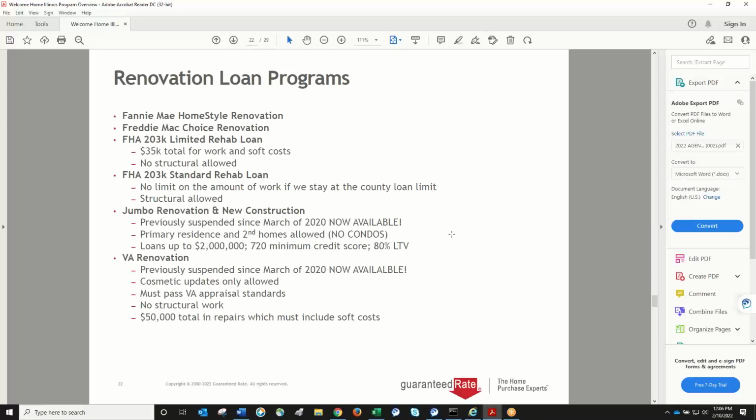A couple of footnotes in there. They talk about $35,000 total for work on the limited, no structural. The 203K standard is a bigger program, no limit to the amount of work as long as you're within the county loan limit, and any structural is allowed. Now we also have jumbo renovation and new construction. The jumbo renovation is obviously for loan limits that exceed your county limits for the conventional. It's just good to have because I have people buying at a higher price point who need more money, so we can offer that program as well.